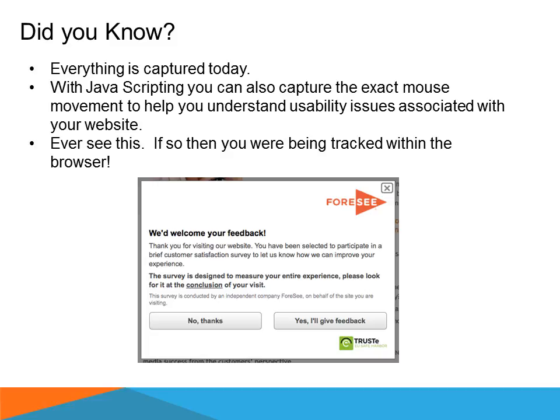Every little mouse movement, when your mouse is hovering on top of objects, when you're scrolling, every bit of that is captured. If you're starting to type information into a form and you back it off and erase it, it's still all being captured. If you guys ever see a pop-up from 4C come up anytime you enter a website, and I'm sure you have, again, just let it be known that most likely your every move is going to be tracked within that browser.